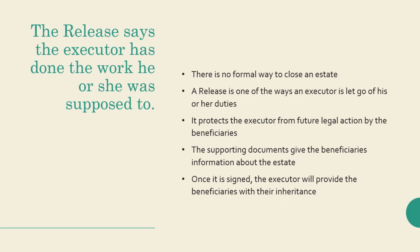Once the release is signed, the beneficiaries cannot come back and say that the executor has made a mistake on the estate. The document is also helpful for the beneficiaries. The supporting documents give them all the information about what happened in the estate, including both money going in and coming out of the estate. In turn, the beneficiaries receive their inheritance once the release is signed.